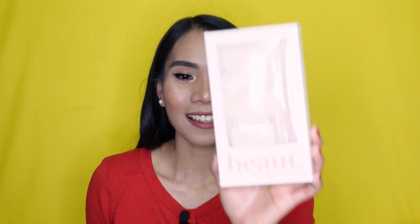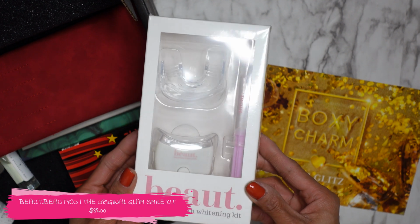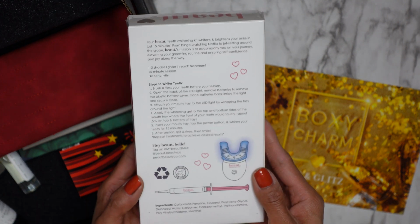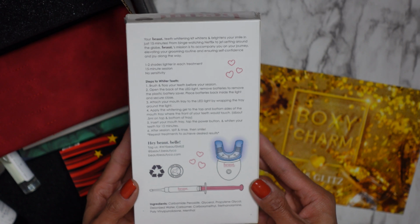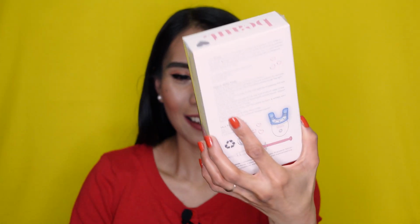Okay, next one is a teeth whitening kit. I'm so excited, guys. This is what it looks like. A whitening kit. It's in the back like that one. Oh my god, am I allowed to use this one? I don't know if I'm allowed to use this one, but oh, I'm so excited. It's a teeth whitening kit. Oh my god, this is so cute. I'm really excited to use this one. Oh my god, it surprised me.